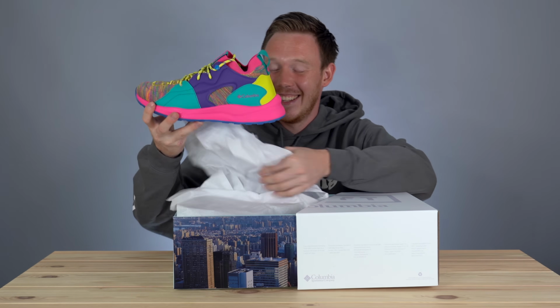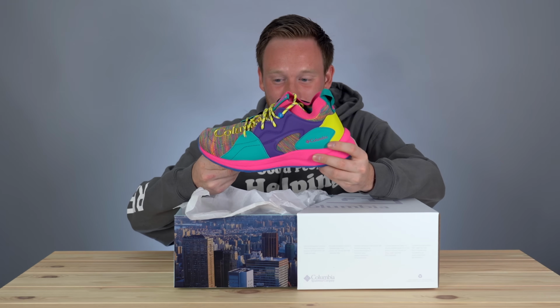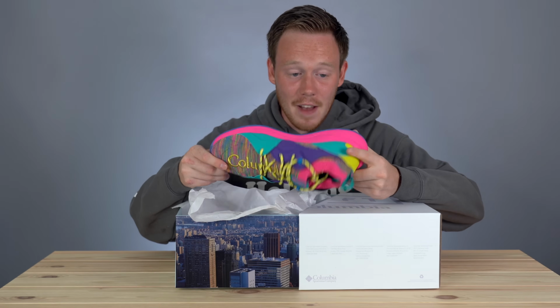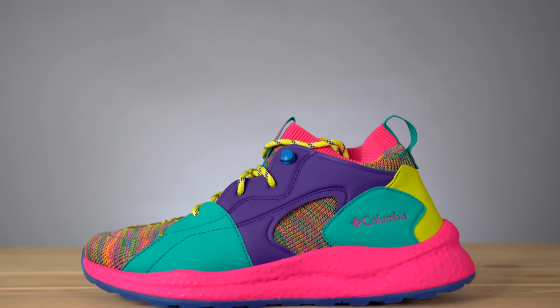Whoa. This is a lot brighter than I expected. Okay, so this is the Atmos collab, like they said. For some reason, I thought the Atmos collab was the blue and teal one, but that's fine. I still think it's a nice looking shoe. It's nuts. So this is the limited edition Columbia Shift.